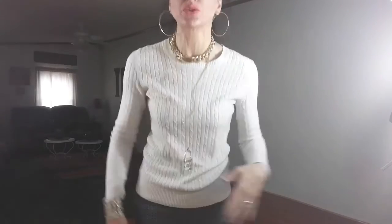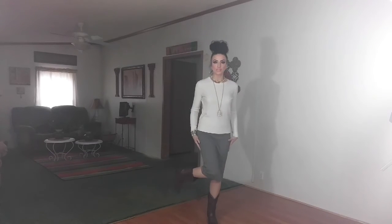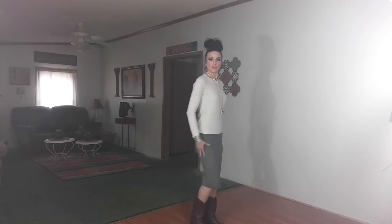The sweater was a thrift find. I'm not sure which store it was, but this came from one of the thrift stores. And if you can see, I'm just wearing a pair of milk chocolate brown cowboy boots that I bought at DSW, I think, is that the name of the shoe store, several years ago for about $60. They're not fancy. They're just a plain, basic cowboy boot.